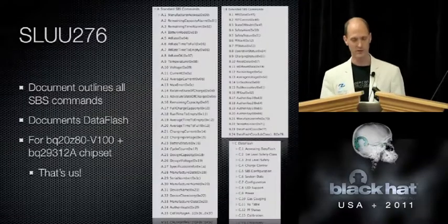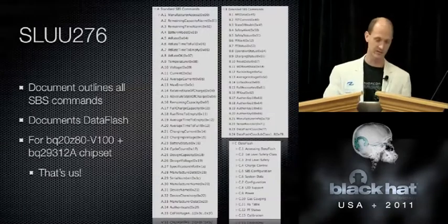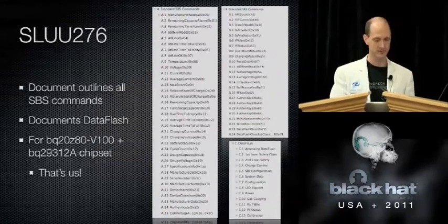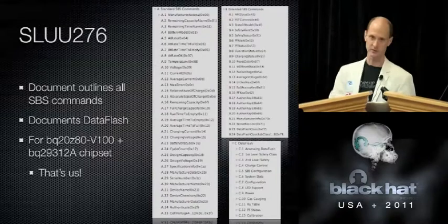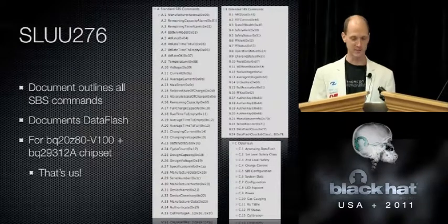Okay, so what I mentioned there's these different commands and stuff. So what are some of the commands you get? There's this document you can get from Texas Instruments that explains all the different commands that this particular chip will accept. And it outlines exactly the 3 chips that we have. So you can read down these and see there's lots of different things you might be interested in.